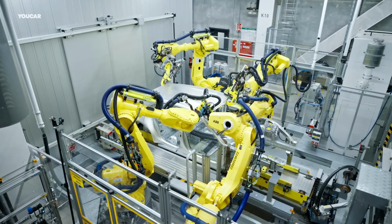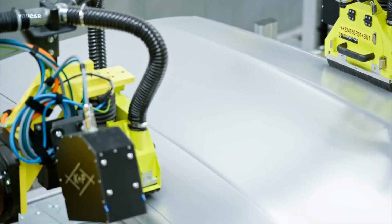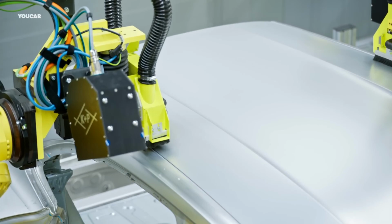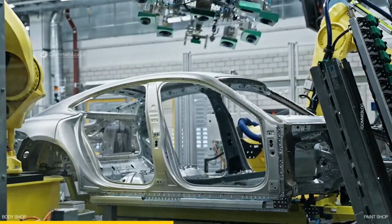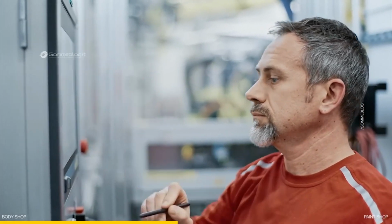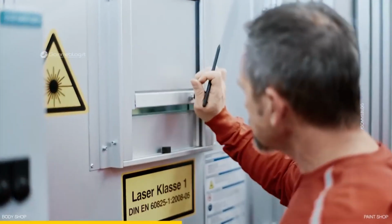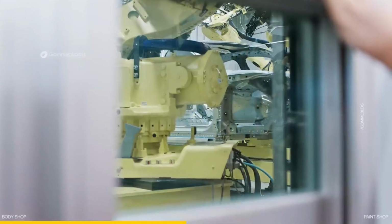Laser brazing is used extensively along visible joints, like the roof seam, to create seamless, clean lines that not only look elegant, but also contribute to aerodynamics. Every weld, joint, and connection is inspected using automated quality assurance systems. These include ultrasonic testing, 3D scanning, and optical metrology, ensuring every body shell meets Porsche's rigorous standards.